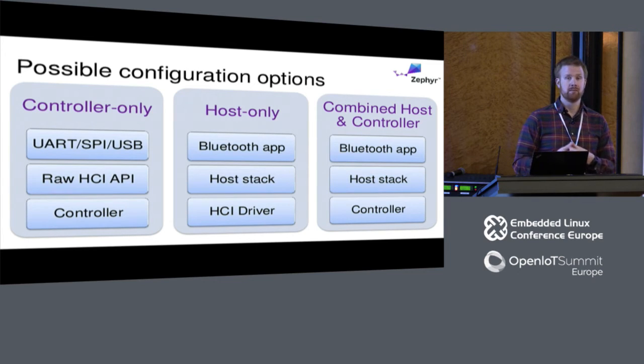We already have a USB sample, actually. So if you have a Zephyr device which has USB device support, you can make that into a Bluetooth dongle that you can plug into your PC and use it like that. We're very soon going to have a UART-based sample and a SPI-based one also.